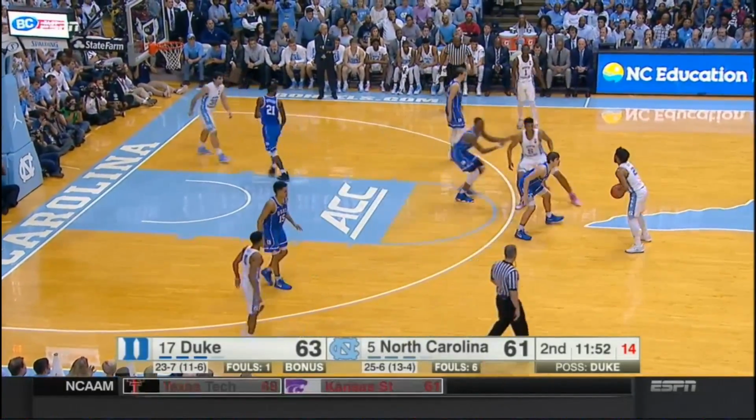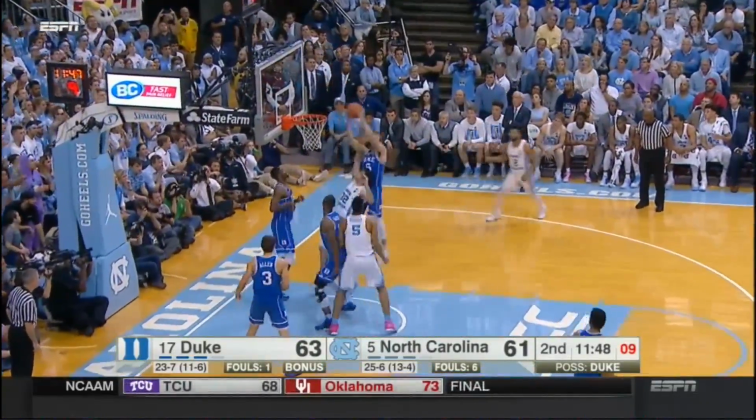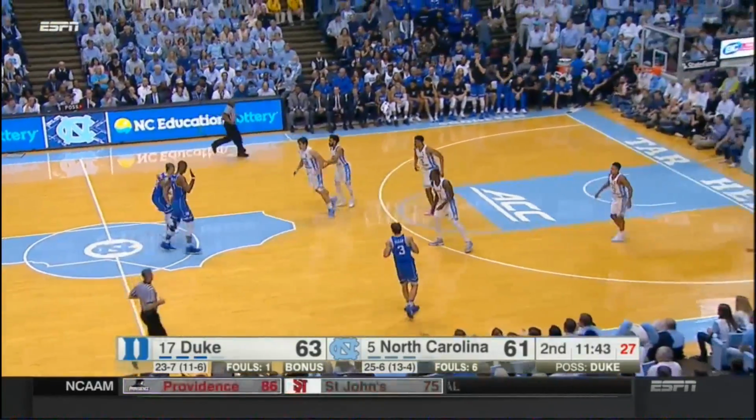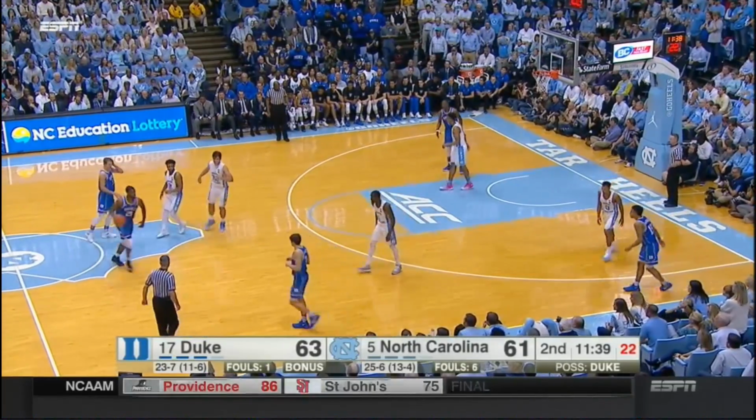Do they even have a shot clock in this game? They don't need one. Berry gets by Allen. Jefferson got a piece of it. Kennard has it. An excellent rebounder for a guard. Kennard averages over 5 rebounds a game.